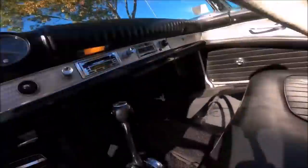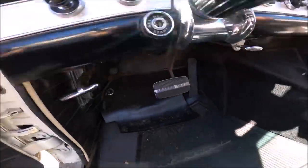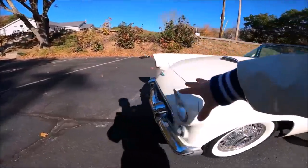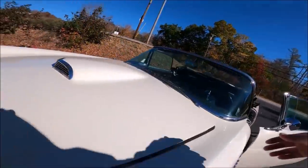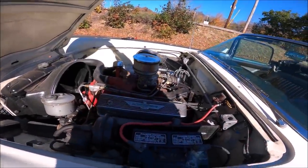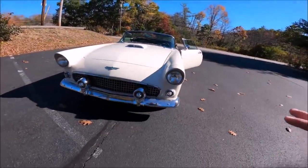Now one cool feature about this car, which wasn't really common in the 50s, the hood release is under the dash. Typically the hood release was underneath the front bumper. And in this car, it's under the dash and the hood opens forward. Now there we have our Thunderbird Ford V8, the iconic hood scoop and the circle headlights. This car is so neat, but there's so much more to it than that.